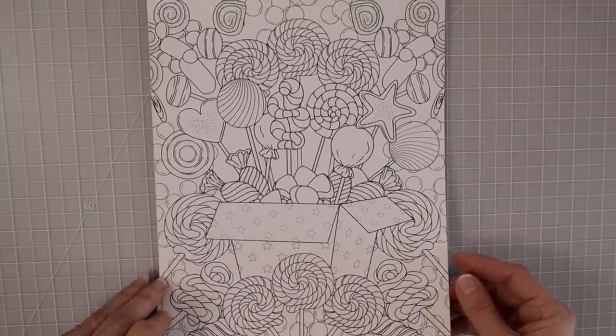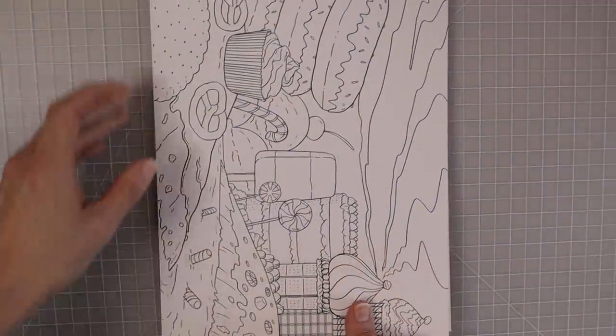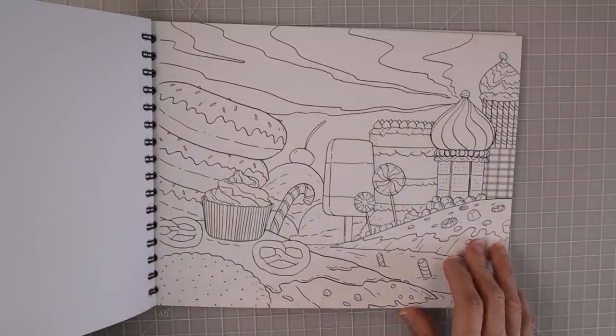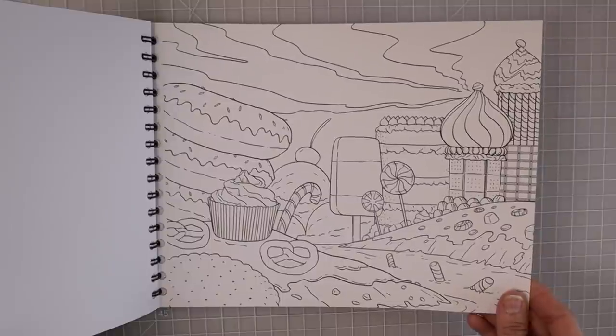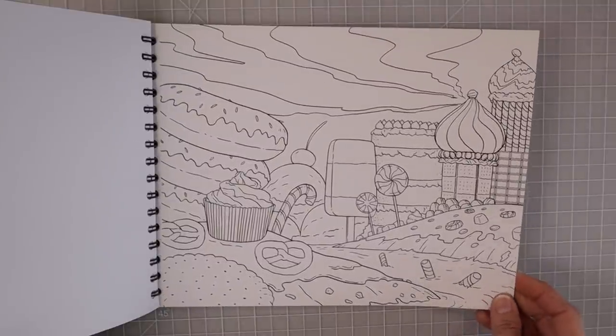A box full of lollipops from a candy shop. And then let's see, what is this one? We have to turn it around again to be able to see. Oh, this is so cute. It's like a candy land. Oh, wow. This is adorable.